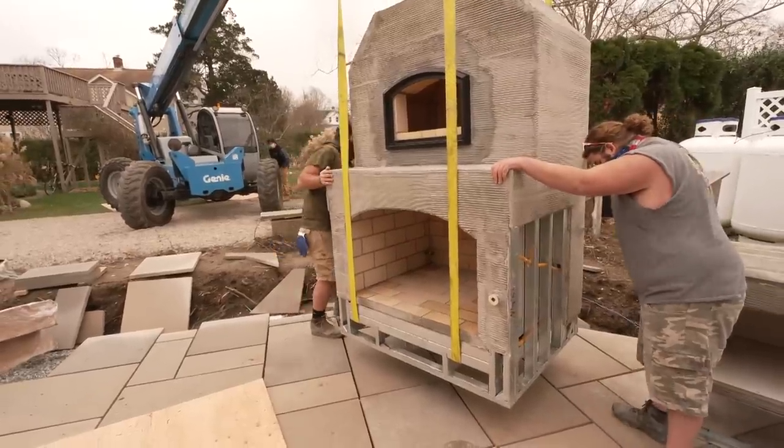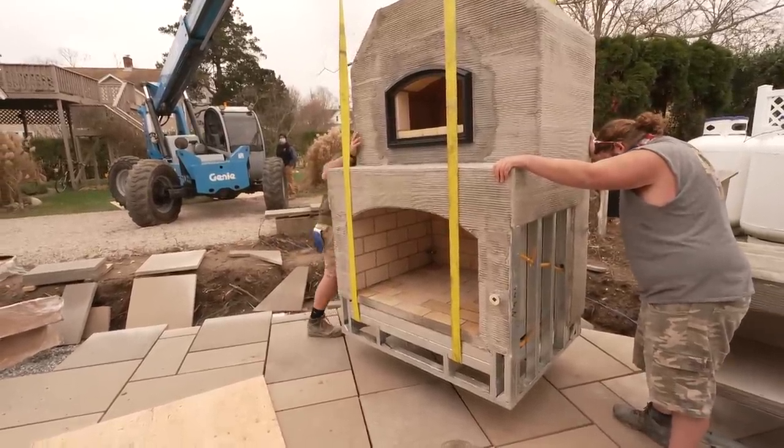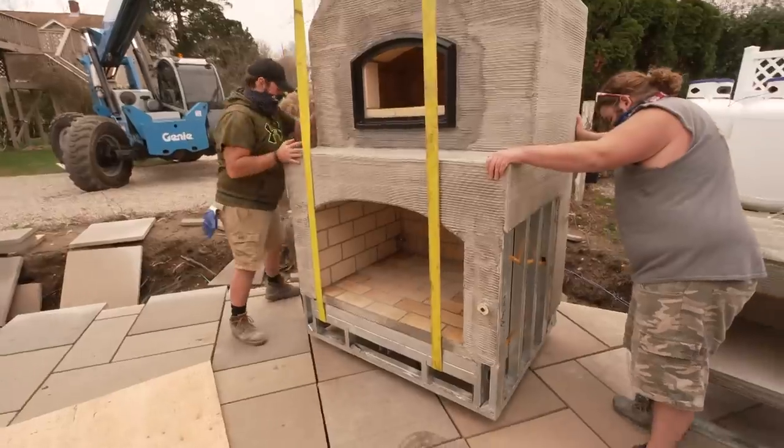Well, now more than ever, spending time outside. If you can have the entire family or friends out cooking, why not? Exactly right.